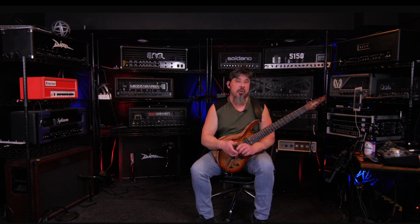I think this thing would be an amazing profiler. It has the I/O for it, definitely has the DSP for it, so they just got to put that algorithm in there in an update, and I think we're off to the races, and this thing is going to be a huge contender.